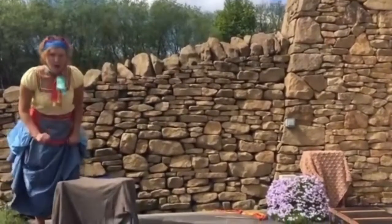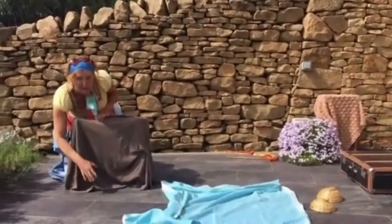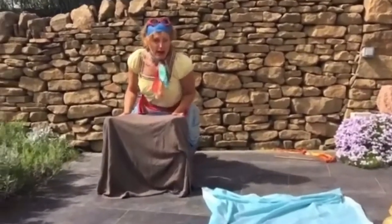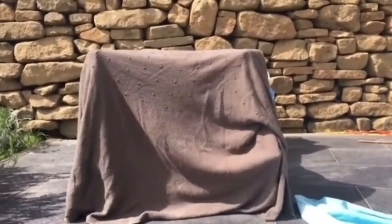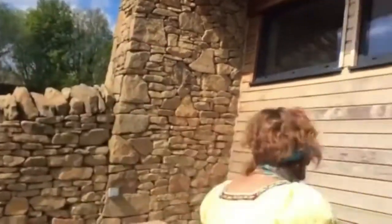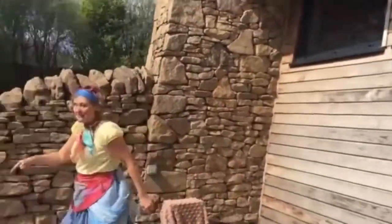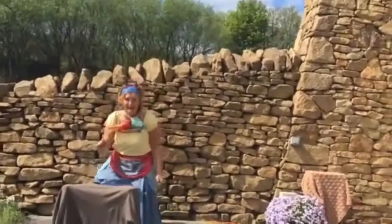The three friends walked inside the cave, and from deep inside came a breathing sound. Oh no! Oh no! From deep inside the cave came the fire-breathing dragon.